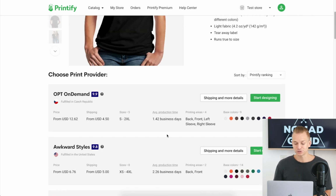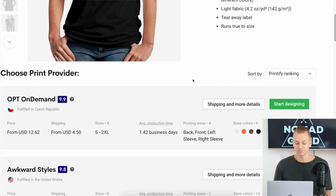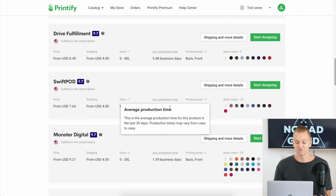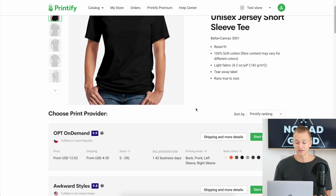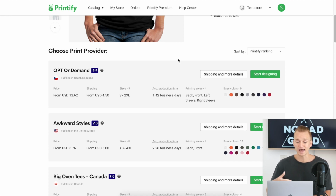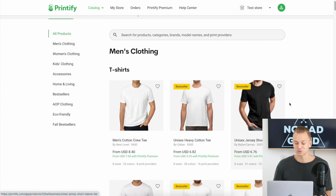Another thing, by the way, to pay attention to is that they actually have the average production time. So as you can see here, it's 1.42 days. So that's a little nice bonus as well that some of the other platforms don't have. So you can actually have a little bit better estimate of how long. For example, here we have 5.48 business days. So that takes a lot longer. So when you are writing your descriptions of how long it's going to take for the item to arrive, or if customers are emailing you, you can actually have a little bit better idea when you're replying to those messages and giving out information.